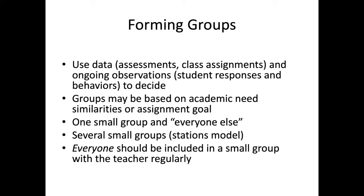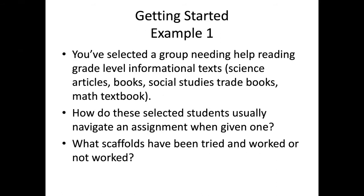The key with forming groups and with having small group instruction is that every single student should be included in a small group with the teacher on a regular basis. So if a student is performing at or above grade level, they're making okay grades, they seem happy enough in class, that doesn't mean that that student will not meet with the teacher. Every student can be progressed, and every student should always be progressing. And small groups is a way to do that.